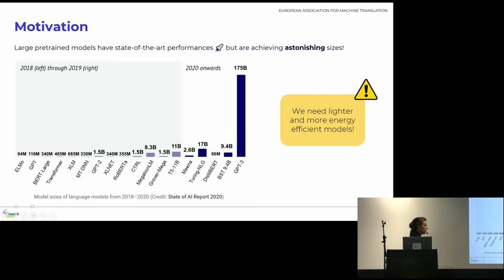In this paper, we used our recent state-of-the-art metric for MT evaluation, COMET, as a use case, but actually the methods that I'm going to explain to you can be generalized to other tasks and other types of models.